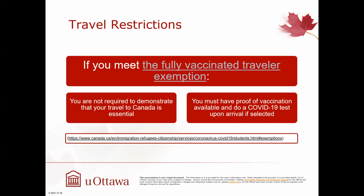I wanted to quickly talk about the travel restrictions. Thankfully, we're seeing these continue to be eased, which is good news. So it should be much less complicated to travel now. And I'm knocking on wood that things continue on this trajectory. Basically, if you meet the fully vaccinated traveler exemption and you have valid travel documents, then you should be totally fine. You're no longer required to demonstrate that your travel to Canada is essential, unlike the past 2 years.